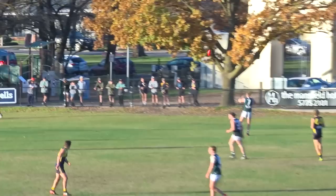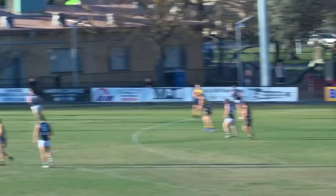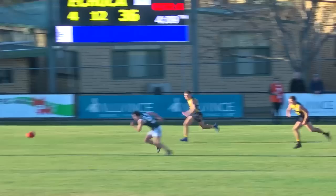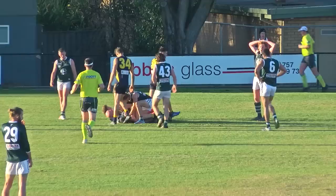Echuca square the ball to full back. So they're really struggling to get the ball out of their defence here, Echuca. This time they're in good position, but they can't complete the mark. Gardner on the loose ball goes looking for Howes, but the handball misses the target. And it's going to be all hands to the wheel here if the Eagles can get over the line.